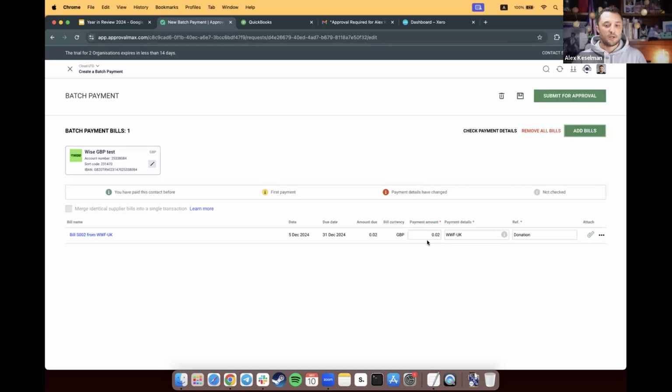Here you'll find details about how much money you would like to pay. You cannot pay more than you have on amount due, but you can pay, of course, less than that. Let's say half of the price that you have on amount due. Later, once you add that bill once again, it will show you only the remaining balance. You won't be able to pay more.